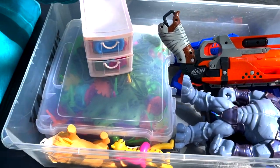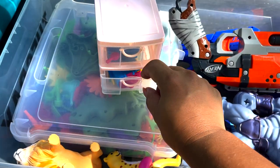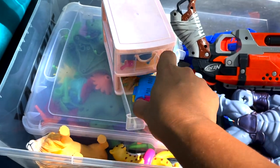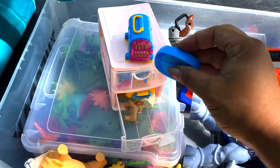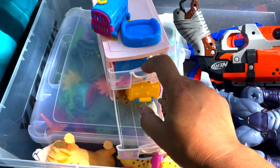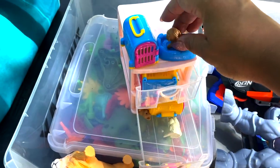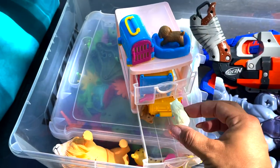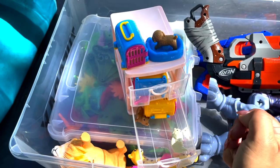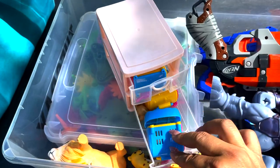I'm actually missing those. But I got this container from the Dollar Tree, and what I put in here are these little kitty houses. I put three sets in here. It comes with a little kitty house, a bed, and a little brush, if you can see it right there, and something else, I think. But it comes with, I think, two little pets for each one. So there's six little pets in here, and I put them in these drawers, and she can set them up and play with them. I thought that would be fun for her to do.